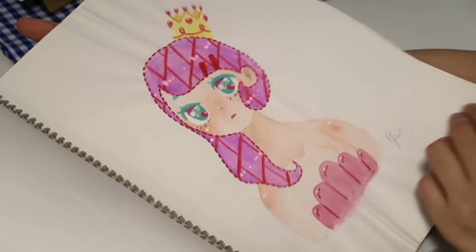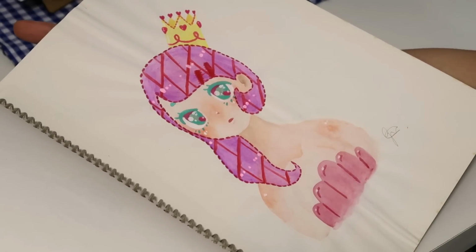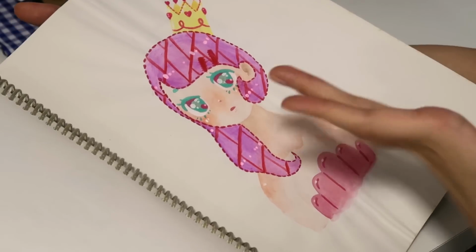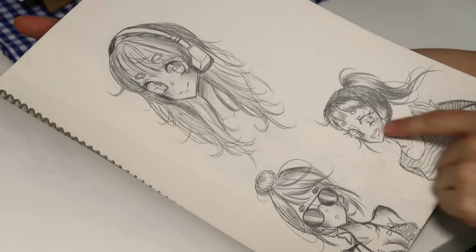A lot of stuff. I remember being really proud of this one as well and trying something different because I was being influenced by Omocat's artwork at the time. I was trying to do something more like, would this look good on a shirt maybe? And yeah. Oh, here I was trying to do some shading.